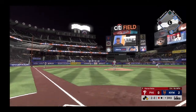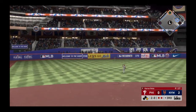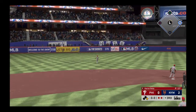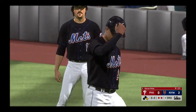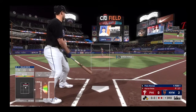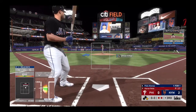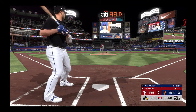Mays connects and sends it deep to left. But he's going to get there as he runs it down on the warning track for the second out of the inning. Well, he hit that ball pretty well, but the only problem was that he pulled off it just a bit. The location was a little on the outer half, so he would have hit it even better if he would have stayed through the middle of the field with it.